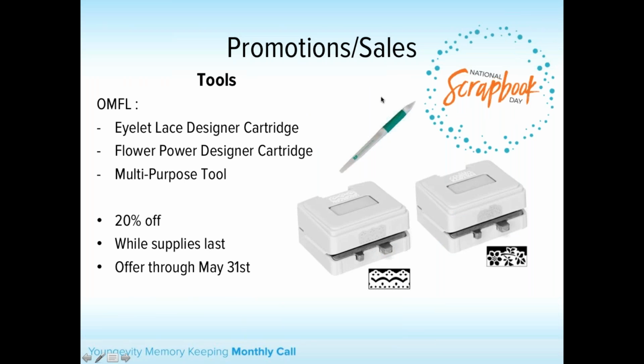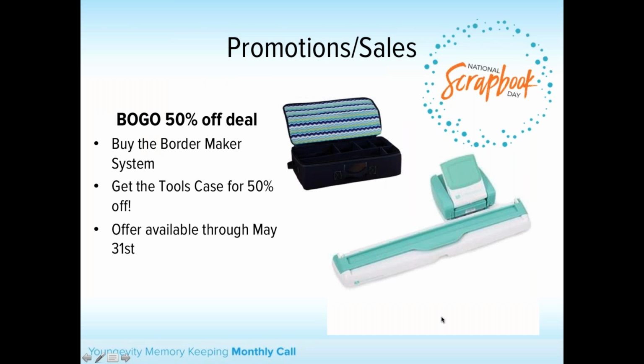We also have the multi-purpose tool that's 20% off, as well as the eyelet lace and the flower power designer cartridges that are on sale. These also go through May 31st. And then wrapping up this Our Memories for Life items is our special buy one, get one 50% off deal. You're buying the Border Maker system, which also includes the antique lace designer cartridge. It's not shown here. But you're getting the Border Maker tool case for 50% off.